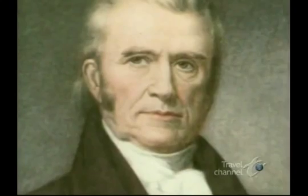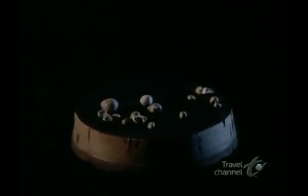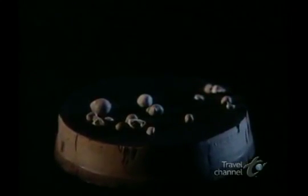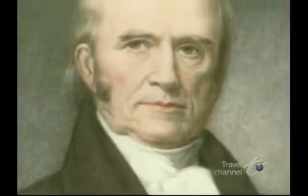Less dramatic than this was the operation on Chief Justice John Marshall in 1831 to remove these stones from his bladder. Marshall became one of the most important of all Supreme Court justices, and he lived years beyond the operation.